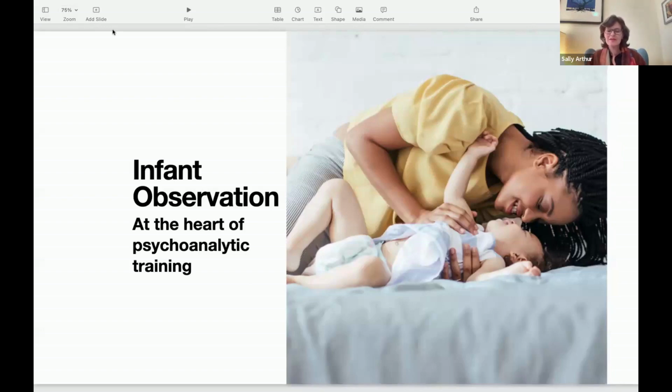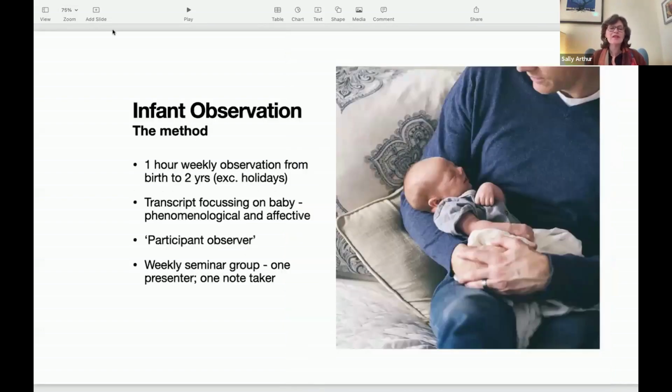So here's what it looks like in terms of the method. The infant observation involves a 1-hour weekly observation from birth to 2 years of a baby. The student goes along to the baby's home, observes the baby in their natural surroundings. The family don't make any changes. The student is sort of like a fly on the wall.